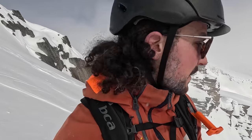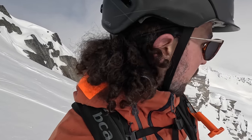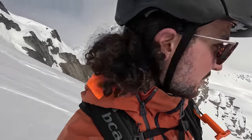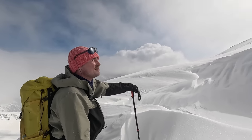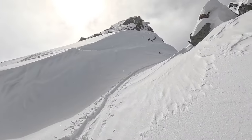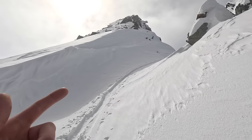Kick turns are tough. Adam, I think, is gonna ski down. We're gonna watch him ski down once we're all geared up. And then we'll go from there. We made it just shy of the summit. We'll see if we can push to the top. There's a boot pack right there, runs all the way to the top. We're probably gonna put our skis on our shoulders, you think?